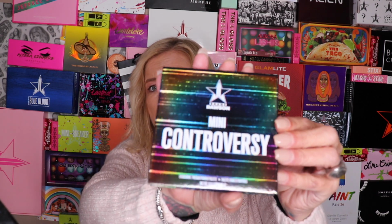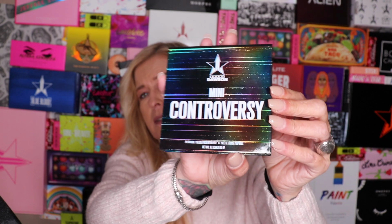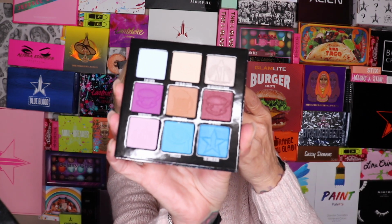I'm going to do some swatches of it. It's so pretty, right? It's like holographic, like a staticky TV screen or something like that on the back. And here it is. There are the colors. There's 9 shades.